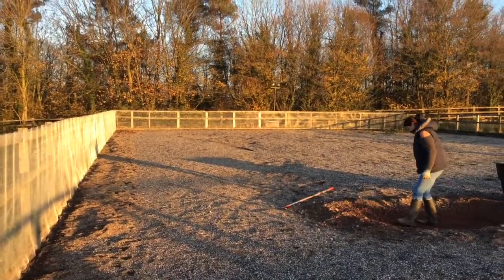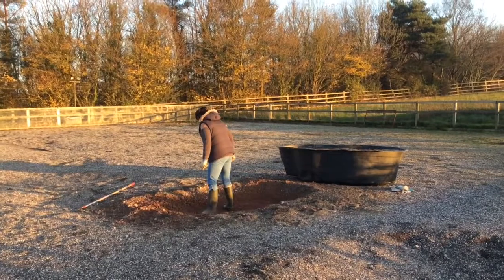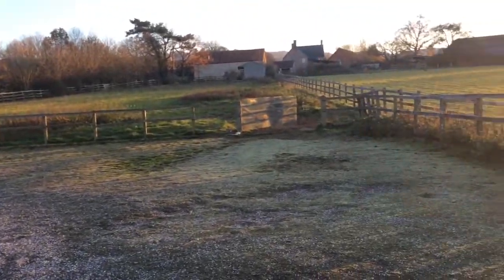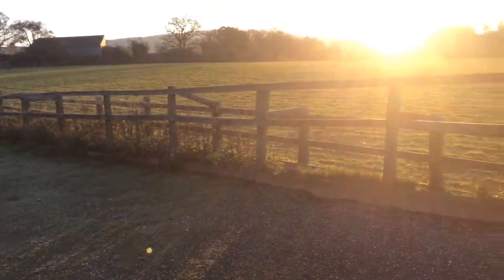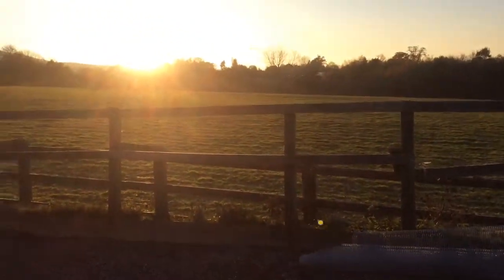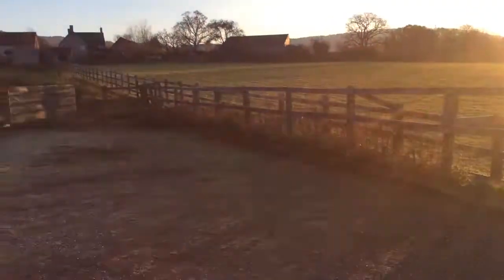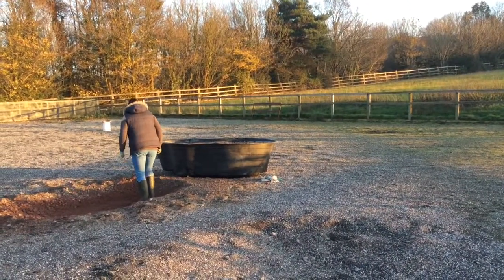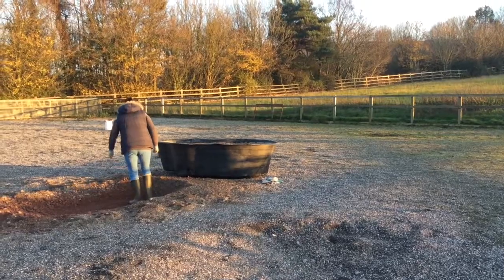So yeah, really chuffed. So literally just this side to go up here and this bit here to go. But the sun's starting to go down. So finish up soon. We'll just do some finishing bits and then head back to the house.